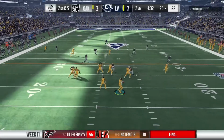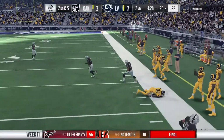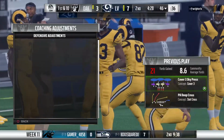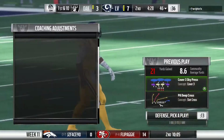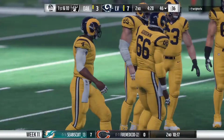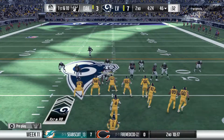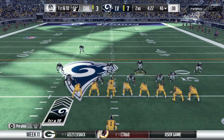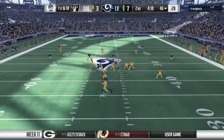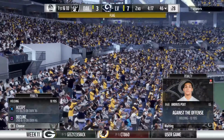Play action now. Brissett. He'll buy some time right. He's got his man on the crossing route. And he'll be out of bounds up past the 45. And a nice gain of 21 yards. Here we go. They go play action here on 1st down. Incomplete, but a penalty flag is down in the backfield.